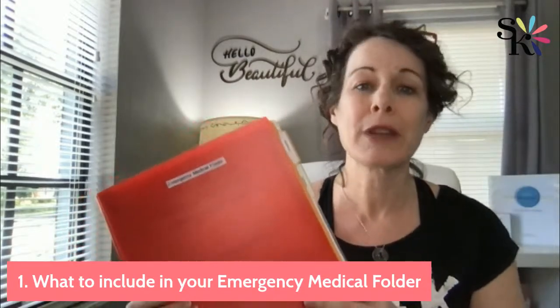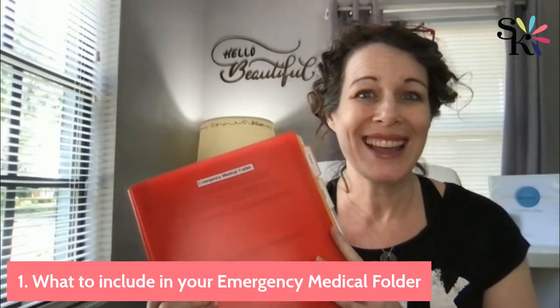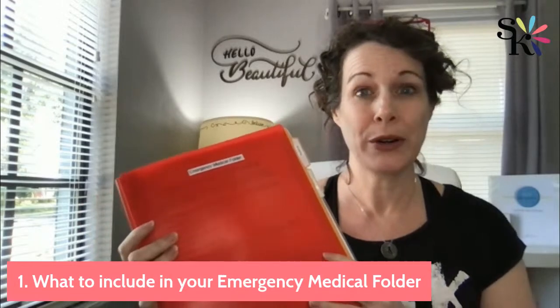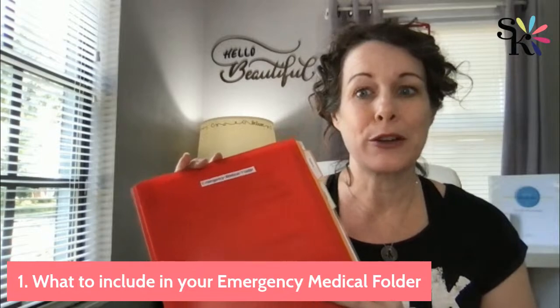This is also really helpful for first responders. If for some reason you or your family member can't communicate and an ambulance or first responder has to arrive, then they will have all of the important information without you even having to tell them. So that's the emergency medical folder.